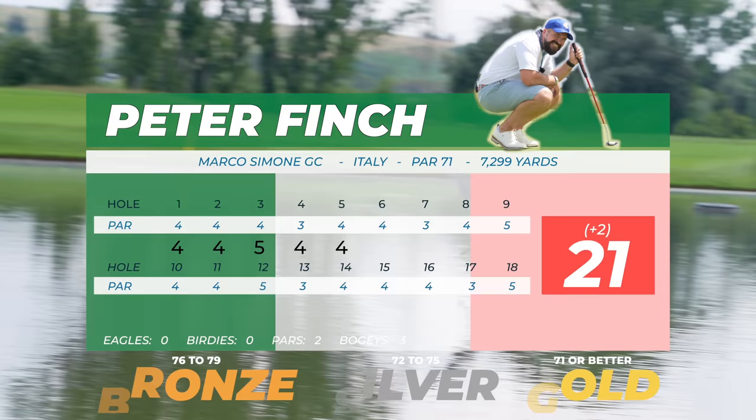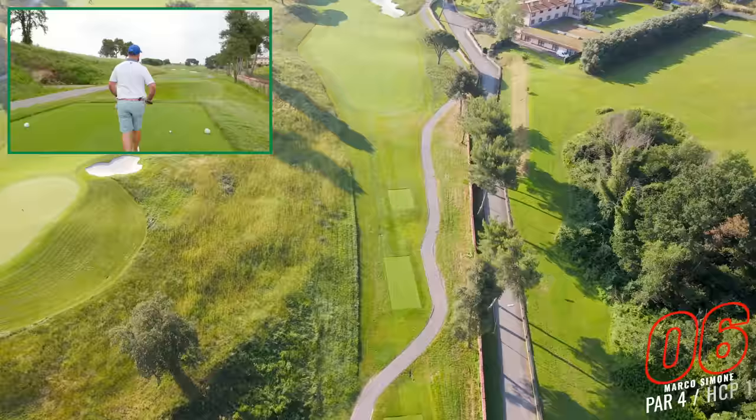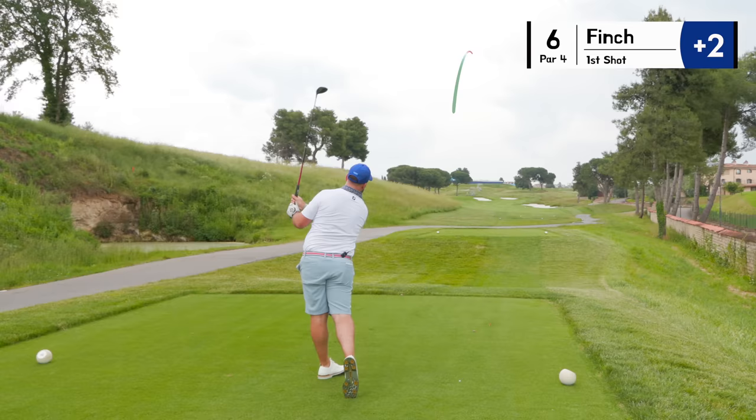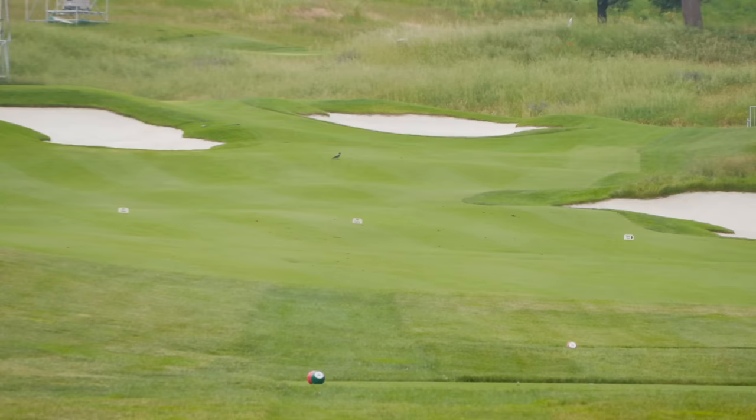So I was going to hit driver, and you scared me now. That with a 3-wood. Just short of that bunker would be fine. On the right. Come on. Yeah, pretty good. That'll do. Yeah. Thank you.